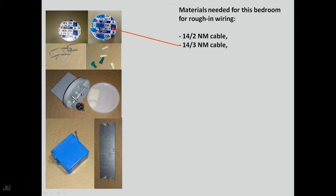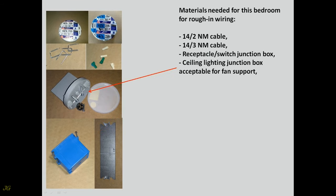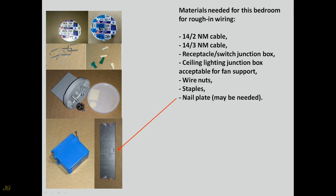Materials needed for this bedroom for rough and wiring. 14-2 NM cable. 14-3 NM cable. Receptacle, switch junction box. Ceiling lighting junction box acceptable for fan support. Wire nuts. Staples. Nail plate may be needed.